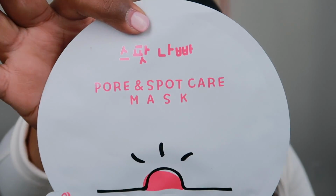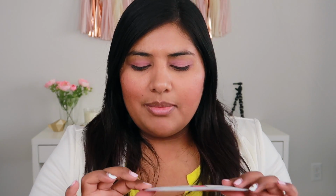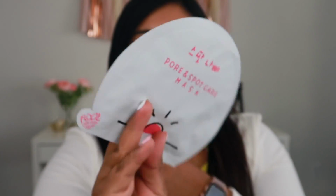The first one I wanted to talk about is a sheet mask. I love sheet masks. I use them all the time. It's very nice to use them when I feel like I'm breaking out. So I am a big fan and I have a lot of them. This one that I'm going to be talking about today is a pore and spot care mask. This one I actually got from my Face Story subscription, which I love. And I'm not familiar with the brand, but it's AO and it is a Korean mask. So I'm going to show you what this looks like, me putting it on, and then what my skin looks like afterwards.